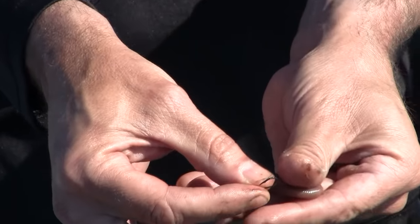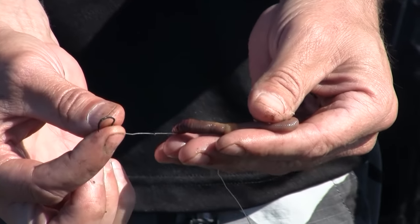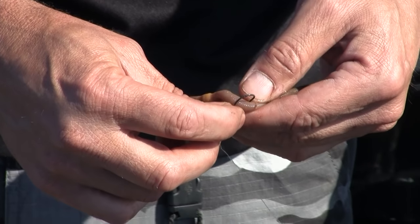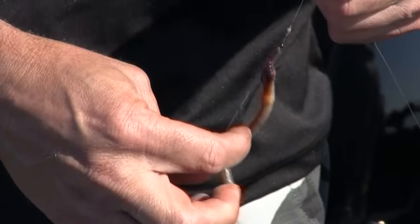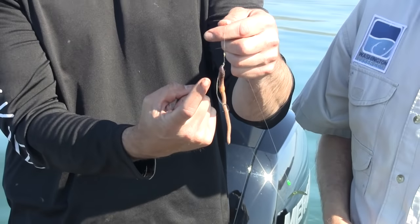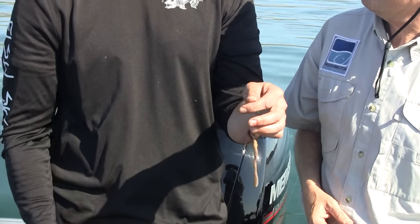The problem is this hook won't run right alongside the night crawler. It tends to want to go out to the side, so you'll miss a lot of fish doing that. So I'll just take it and put that hook through about the middle, maybe just past the middle of the crawler, just like that. I want that crawler to be pretty straight still as it's going through the water. There's a little bit of a bend to it. That's good. That gives it a little more action, a little more twist and spin in the water as well.